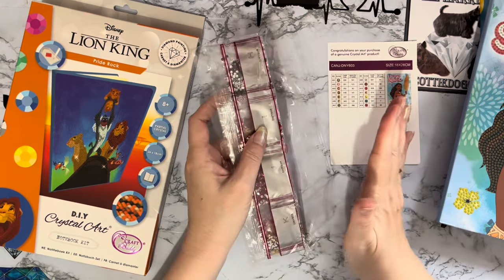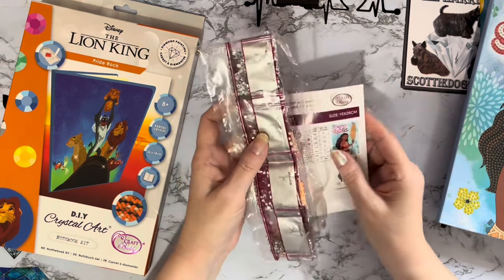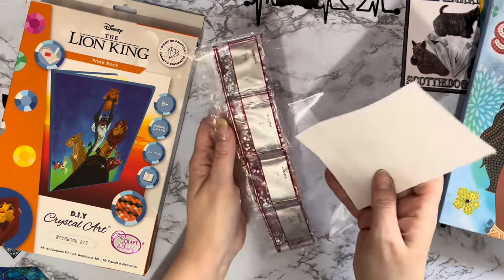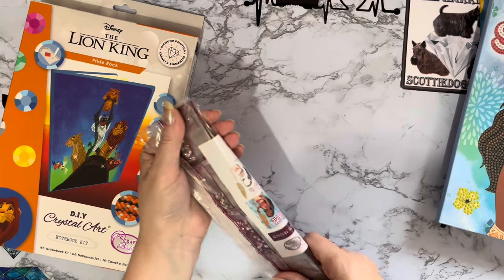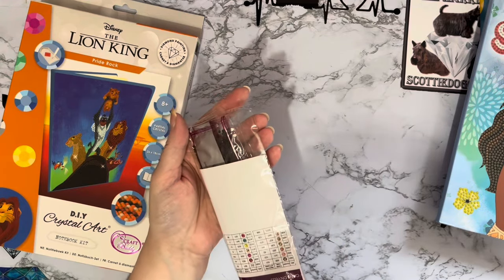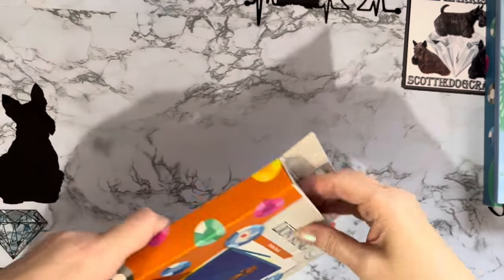I mean, really, as long as you've got enough to do your kit, then that's all you need. But I'm greedy, I like having the extra spares as well. So I'm just going to put that little key code in with the gems so that I know what belongs to what. And then we'll just have a quick look at the Lion King one.